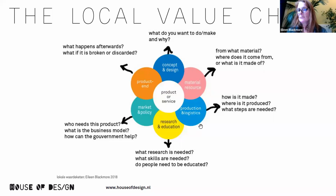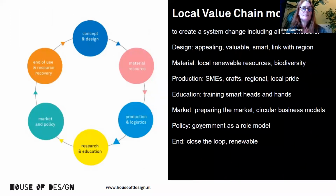So this is the whole system that is set up around a product that is being designed. And with the design, you can make something appealing, but also valuable, because if you create it more locally, it will be a different price. And also, if you do it more locally, perhaps it's less a mass product, so there will be a price difference. So the design is very important here also for the storytelling.